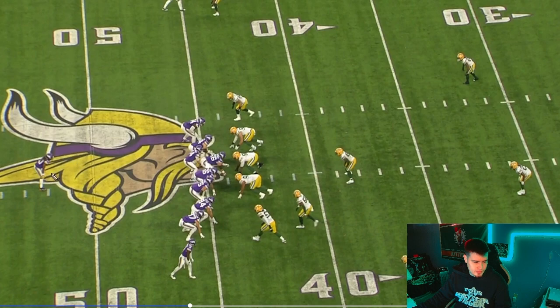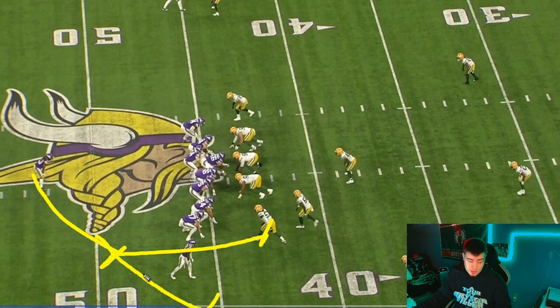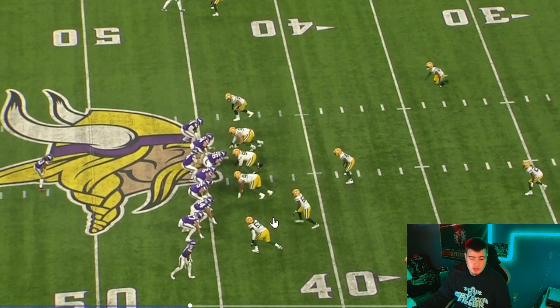So we're going to get a little bit of a toss to the right side here by Aaron Jones. Now, whenever you have a toss play, you have to be able to read, react, and then attack, and not overcommit to certain run angles, because the running back can get outside, or he can use the cutback lane. And the cutback lane is very dangerous. If you don't play it well enough, you're going to allow a big play.